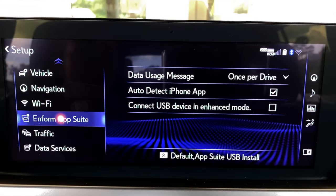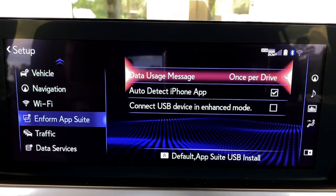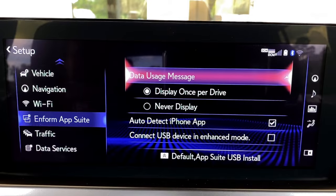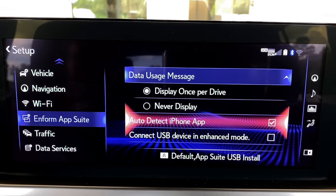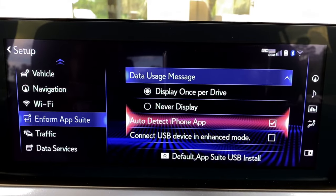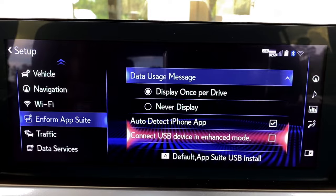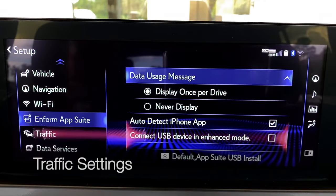Coming to Inform App Suite, you can select to have the data usage message display once per drive or not at all. You can also choose to have the phone automatically detected for App Suite functionality, or you can turn that off. You can also activate an enhanced mode for USB.